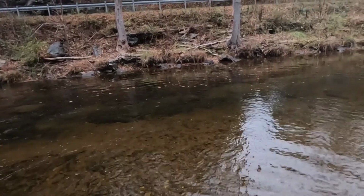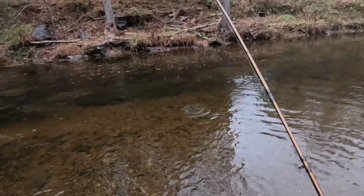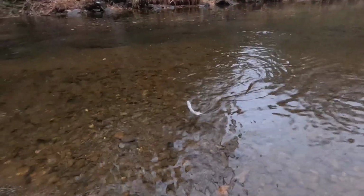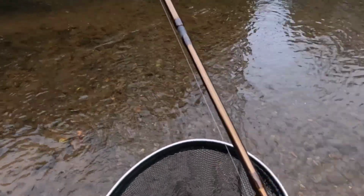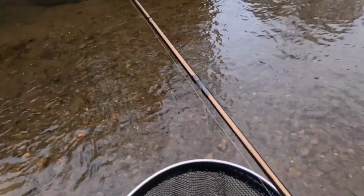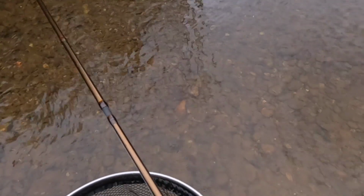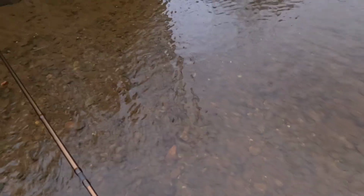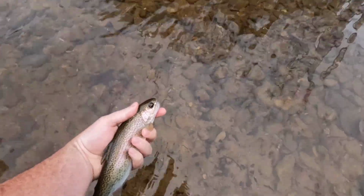Another fish on here. He's not very big, but he's fighting like he's big. Another rainbow. Thank you, buddy.